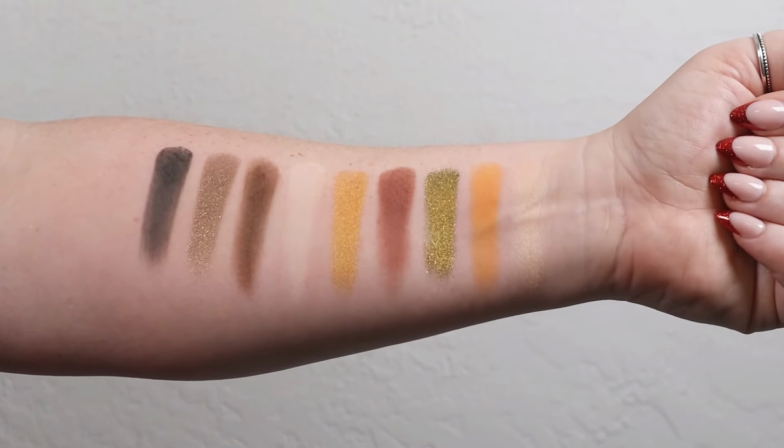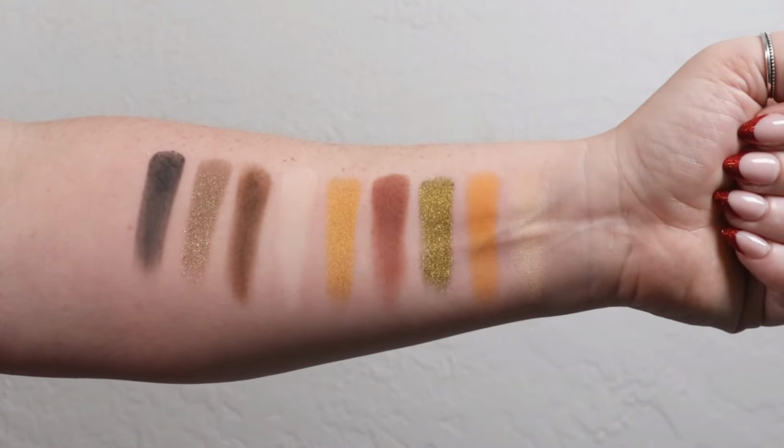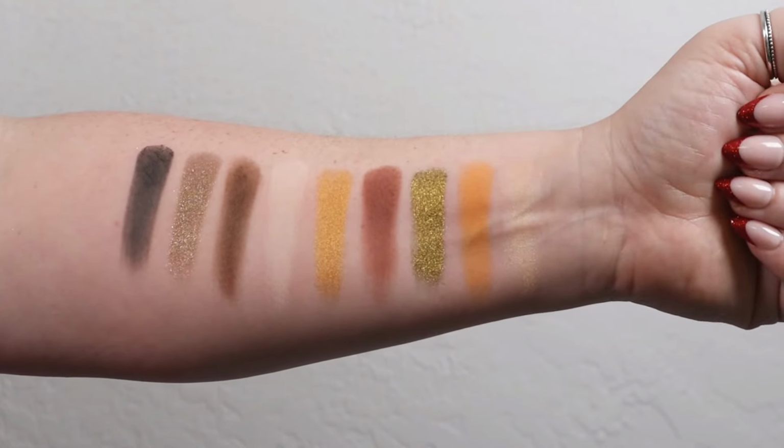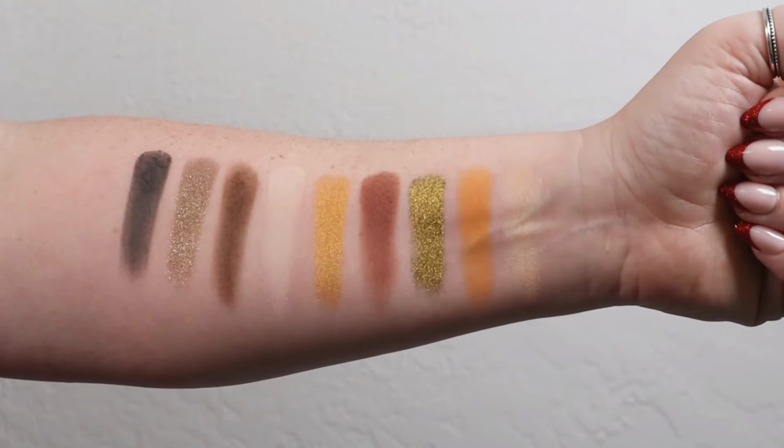I like this palette. It's not my favorite neutral palette. The only thing here I would have liked to have seen different is maybe a cooler tone, deeper brown, and that's it. Otherwise, I thought the quality again was just as good as the last one. These elemental palettes are really super duper creamy and really fun to play with.